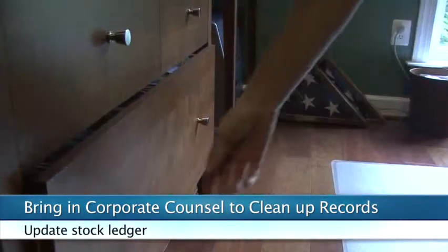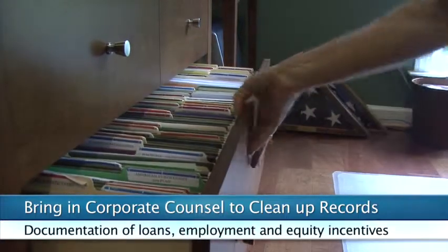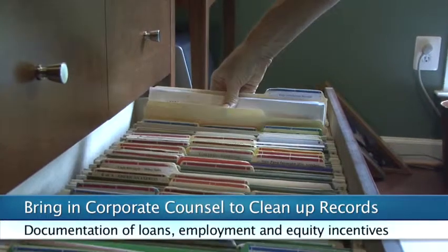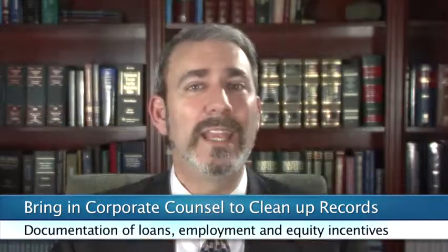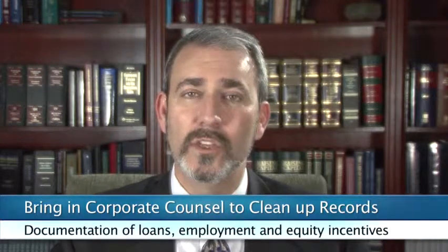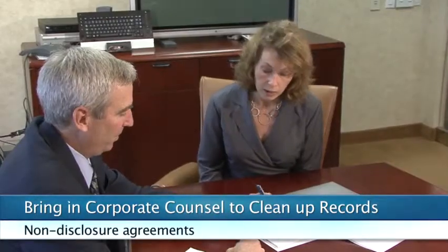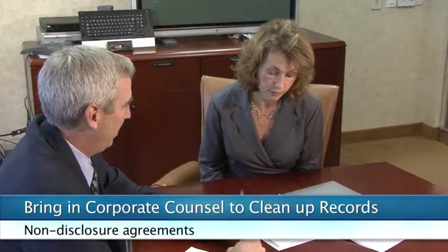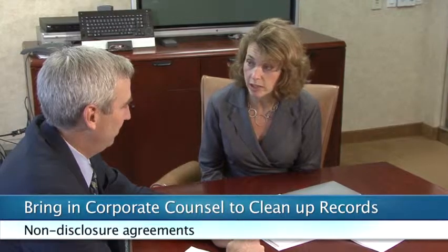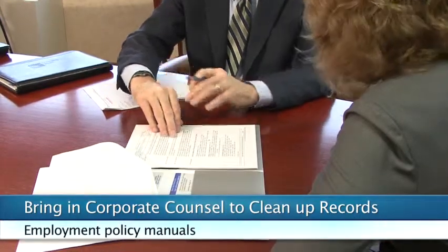You also want to make sure you've got complete documentation in your files of any loans, any employment agreements, human resources files, and any equity incentives, including stock options or stock appreciation rights, that you may have granted. Your buyer is going to ask for a copy of all of the non-disclosure agreements that you may have entered into as a business with any third party. Next, you're going to want to have a copy of all of your employment policies and the employment manual ready for inspection by the buyer.